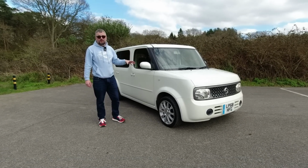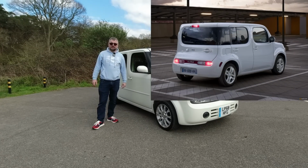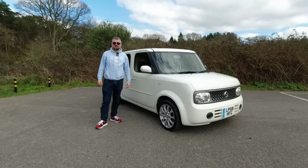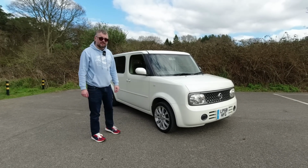But it so inspired Nissan that they launched a third generation with slightly more blobby styling, and that did go on sale in Europe and America, where it didn't sell very well. But nonetheless, we shall ignore that and start looking at the mechanical package.